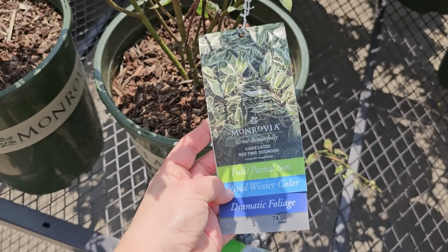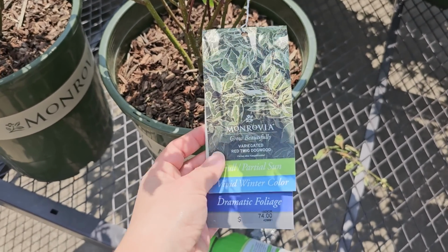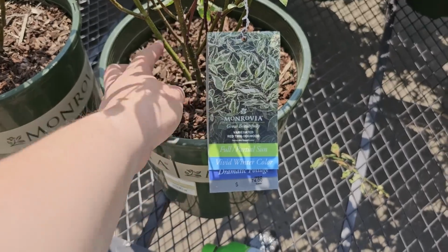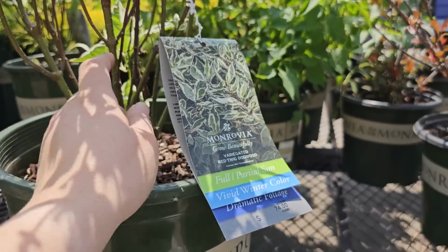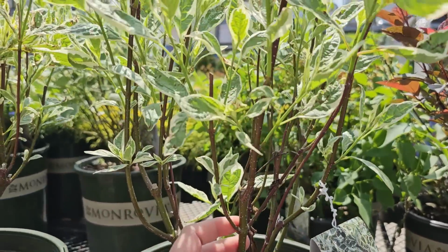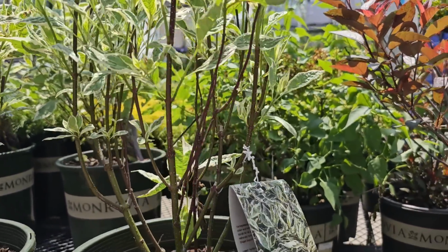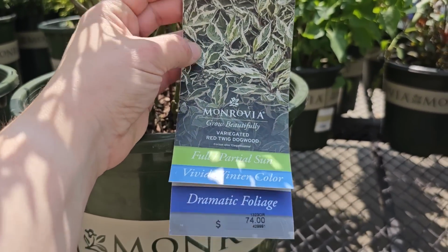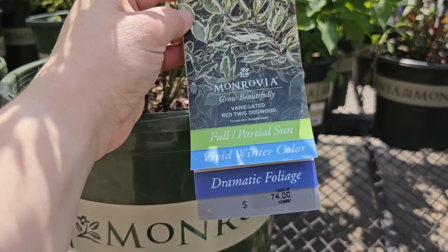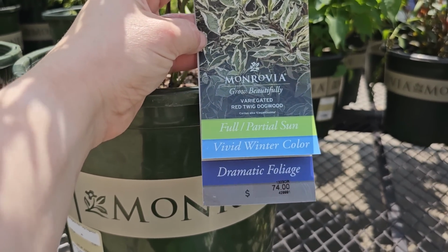And some beautiful variegated dogwood. Now I added some of the Ivory Halo variegated dogwood last season for the winter interest it provides. They get red twigs in the winter, which is really pretty, and they have this variegated foliage in the growing season. These also bloom, but the blooms are kind of insignificant, some small clusters of white blooms. You grow this most for the winter interest and for this variegated foliage. So this is a full to partial sun shrub, vivid winter color, dramatic foliage.